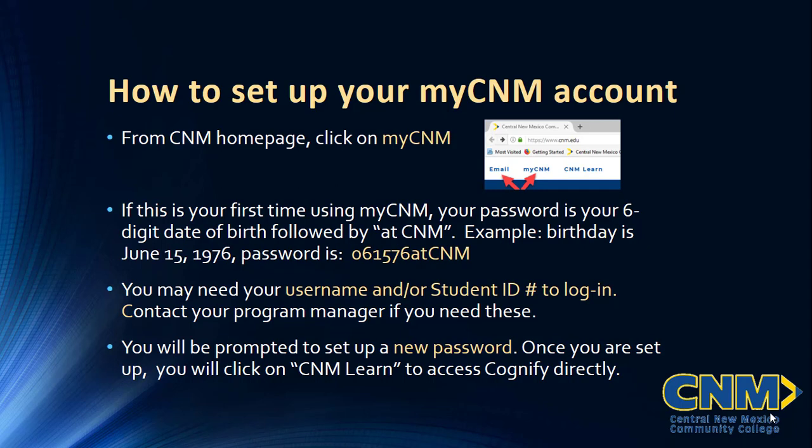Here's how to set up your MyCNM account. From the CNM homepage, www.cnm.edu, click on the words MyCNM in the top left-hand corner. Since this is your first time using MyCNM, your password will be your 6-digit date of birth followed by the words @CNM, capital C, capital N, capital M. You may need your username and/or student ID number to log in. Please contact the program manager if you forgot these. You will then be prompted to set up a new password. Once you are completely set up, you will click on the words CNM Learn to access Cognify directly.